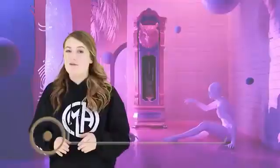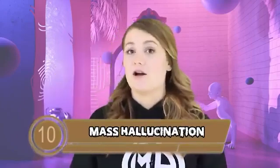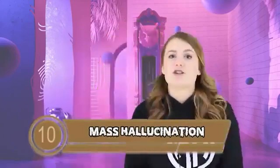Alright, at number 10 we have a mass hallucination. This one was posted by a nurse that goes by RN_waitress on Reddit. During a 2012 outbreak of fungal meningitis, the acute care floor she was working on had at least 10 to 15 meningitis patients. The floor itself has a capacity of 20. Many of these meningitis patients were having the same hallucinations.